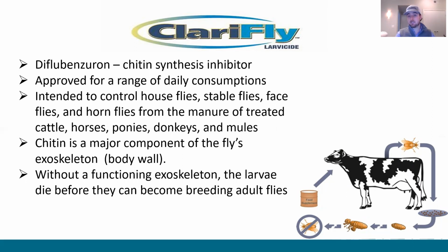Like I said, on the Alticid, it mimics the hormone. The Rayvax actually kills the larva. The Clarifly prevents the larva from forming an exoskeleton, and that's how it prevents it from maturing. So really, really unique product. Like the Rayvax, it's got a few extra bells and whistles in terms of covering all 4 species of flies, and it's also labeled for horses, donkeys, ponies, mules, you name it. It's a really, really unique product.